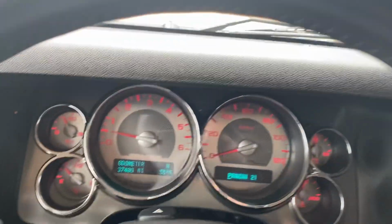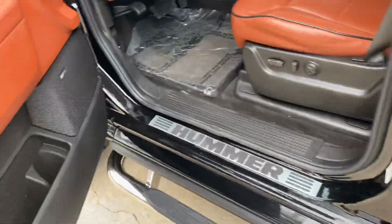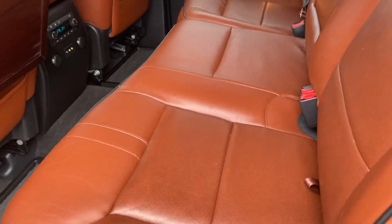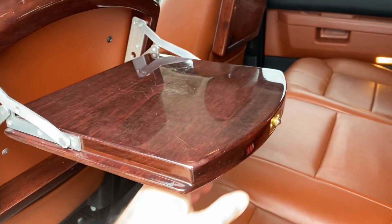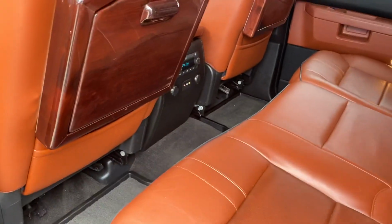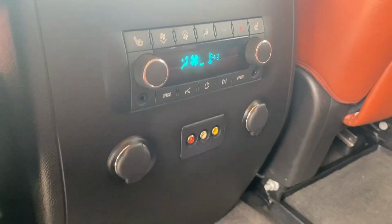Okay, let's take a look at the front. Seats are in excellent shape. Oh, I forgot to mention this. These are the trays. So you're thinking like you're in a Rolls Royce. Each side has a tray there for a laptop or eating or anything you want to use it for. And it does have the full third row.